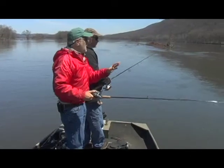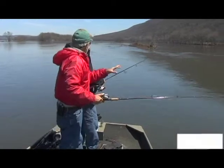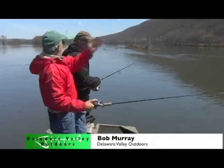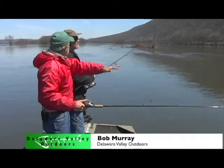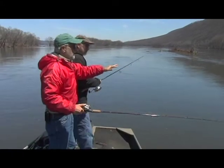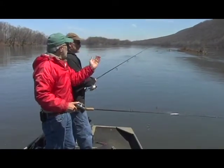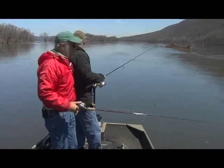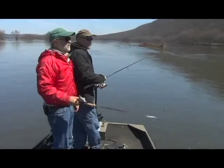We have an interesting piece of structure right here. Usually on the Susquehanna, you have ledges that go across the river. It's almost like a series of steps. But this piece of structure, instead of going across the river, goes up and down. What's this about? Well, I don't know how it formed this way. Who knows how many millions of years ago.